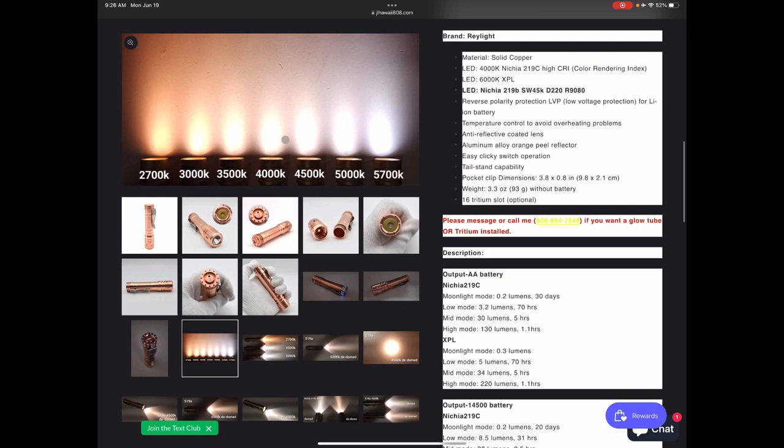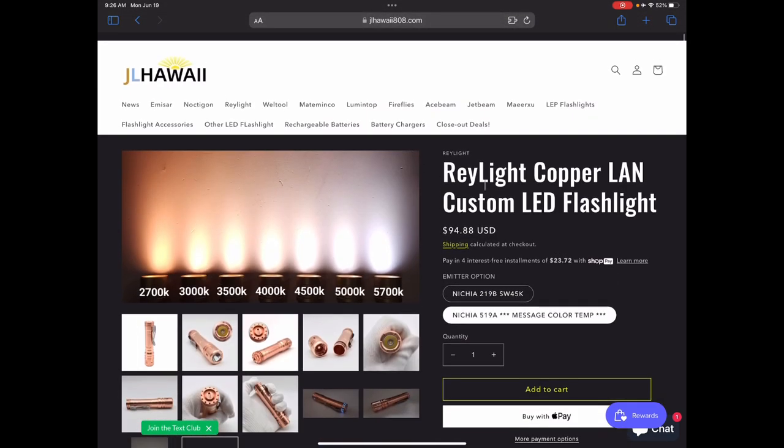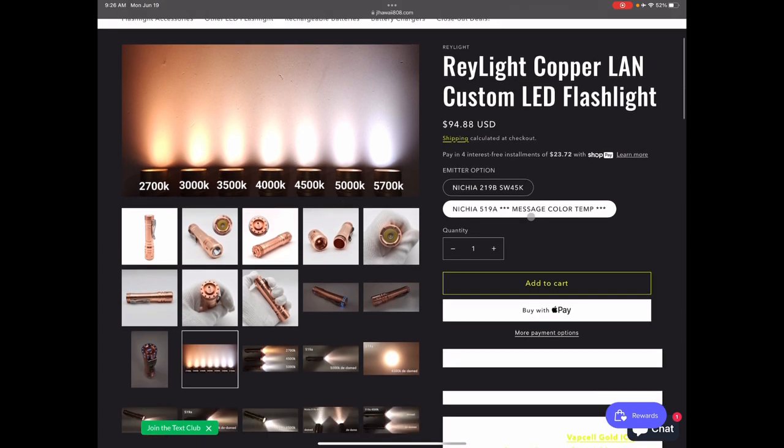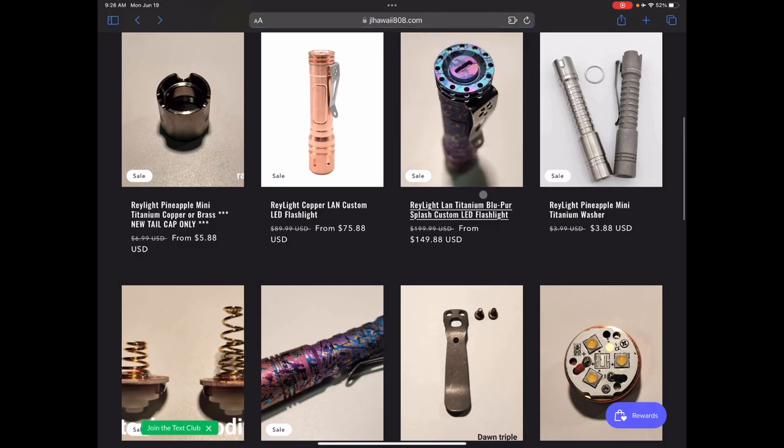$4,000 to $4,500. I'll probably lean closer to the $4,000, just since it's a copper variant. I'd probably go $4,500 or maybe even $5K if it was titanium. Yeah, I'm gonna have to come back and buy that. That's sick. This is sick too.